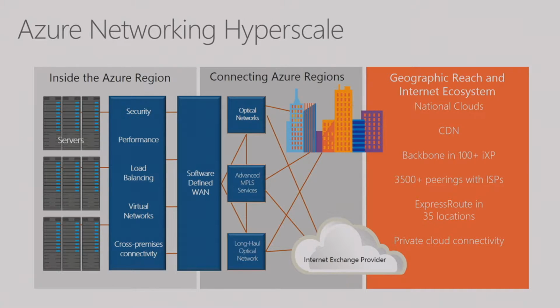And of course, ultimately, you as a customer, as a partner, you have to be able to get to this network. So you get to it, of course, through multiple means. You can read the red box in there. But basically, we have our backbone in more than 100 exchange points around the globe. Actually, 107, whatever the number is nowadays. We peer with 3,500 plus ISPs around the globe. What this means is that your customer, be they in Thailand or Australia or India or the West Coast, can find a point in which their packets can enter our network very, very quickly. That's a key point, guys.